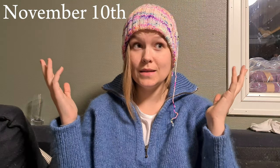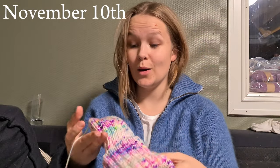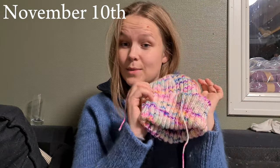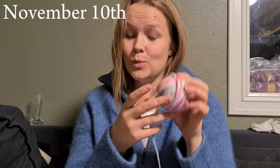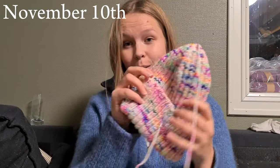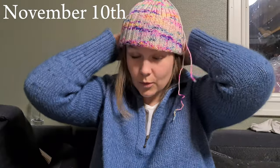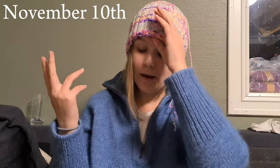As you may can see, I've just finished my second project this week, which means we're off to a great start. This is the Hipster Hat that I've knit with hedgehog fibers in the color Mayday. But my one problem, it is super, super, super cute and so comfy, so soft. I love it. It looks even better on, I think.